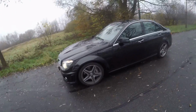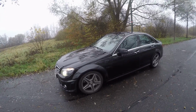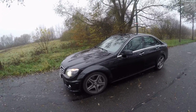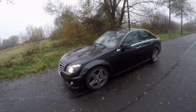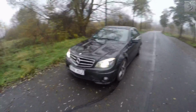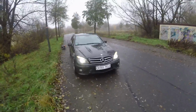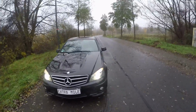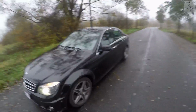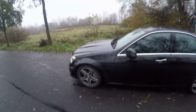Right now it stands on 18-inch winter wheels. Those will be changed in the spring. Not a huge fan of that wheel design, but it works for now. So let's walk around. As you can see, the weather is not really that great today. So this is a 2009 C63 with the performance pack.